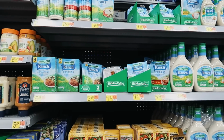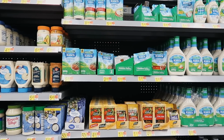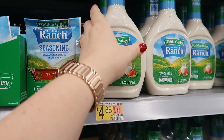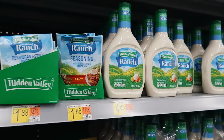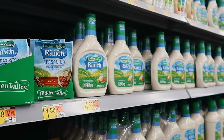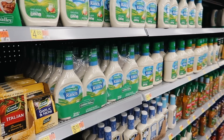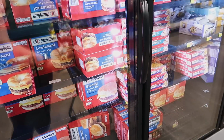Okay, so one thing that I wanted to mention that my Walmart doesn't have in stock anymore but used to are the little individual packets or little individual cups of Hidden Valley Ranch. I used to get those all the time, especially for Connor because he loves ranch and veggies, and it was just so convenient, but I haven't seen them for a while, so let me know if you guys have seen them in your area.